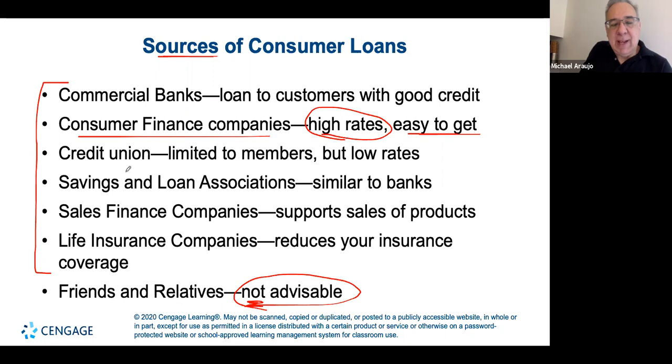Okay. Again, we already went over commercial banks, credit unions, savings and loans and savings banks. Again, it depends. I think credit unions and savings banks have low rates. S&Ls and commercial banks tend to have a little bit higher rates unless you have very, very good credit.